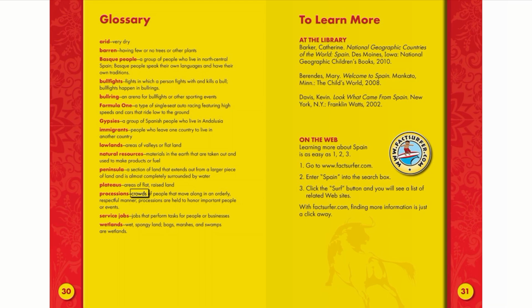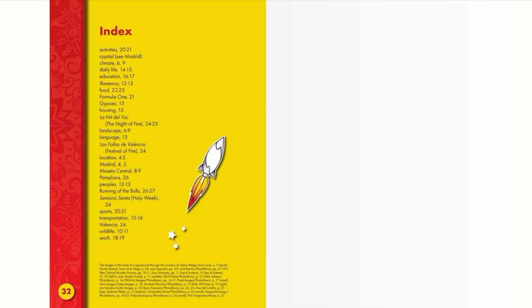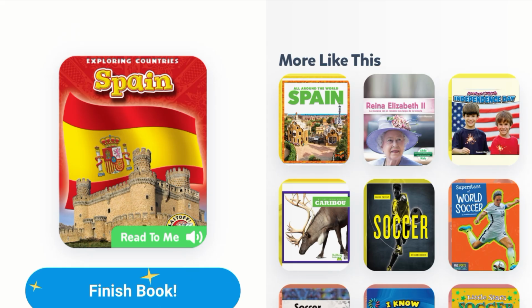Processions, crowds of people that move along in an orderly, respectful manner. Processions are held to honor important people or events. Service jobs, jobs that perform tasks for people or businesses. Wetlands, wet, spongy land. Bogs, marshes, and swamps are wetlands.